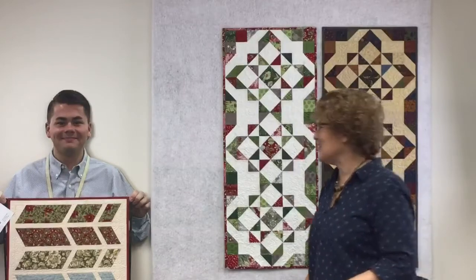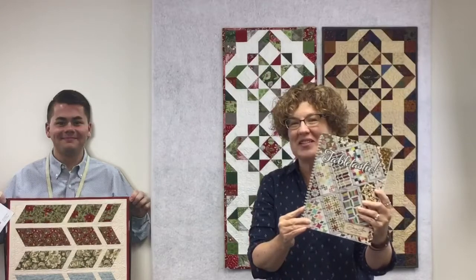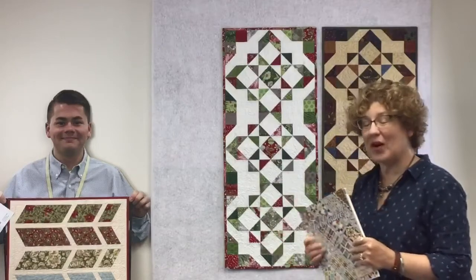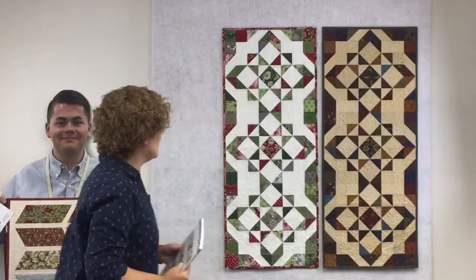Doug's book, TableTastic, has 20 patterns, tables and runners and toppers, spiral bound here, and we are going to go through and show you some of the runners here. The first one I'm going to share with you is Trafalgar, and Trafalgar is this beautiful runner here.